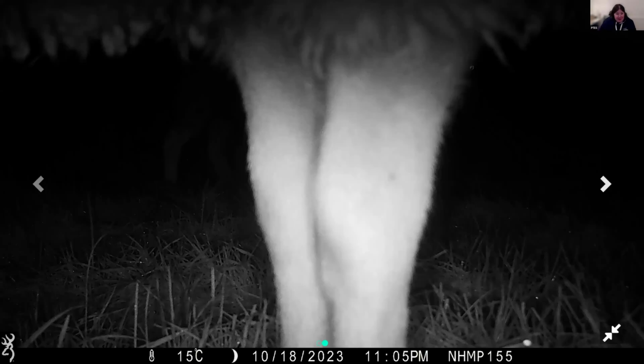This one I particularly enjoy. Anyone want to hazard a guess what that is? Might have been a bit mean, but it just makes me laugh, this photo. I don't know why. It makes me giggle. Yeah, alpaca, true. Well, you've got me wondering now. As far as I know, I think that's a sheep. Sheep legs, knobbly knees. I don't know, it just makes me giggle.